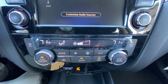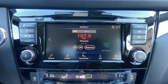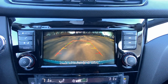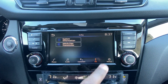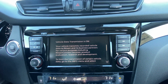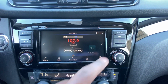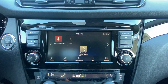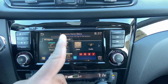And then down here we have our dual zone automatic climate controls. There's a view of our backup camera with the guidelines, and then as you turn the steering wheel, the guidelines switch up with you, so it's always nice to have. And then we have our different home pages here, depending on what you want to see, and of course you can customize that. And I like how easy it is to kind of set everything up. You just put stuff where you want it to go.